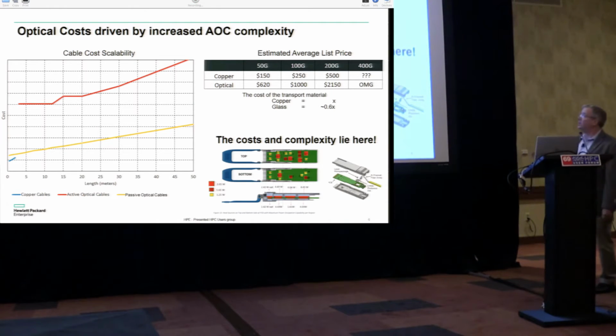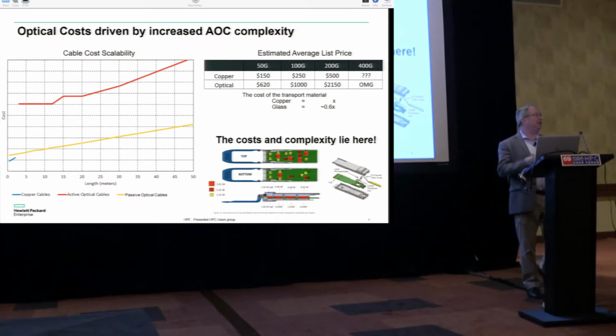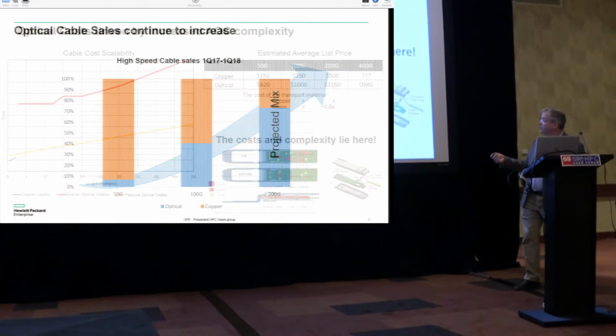It just doesn't work. The cost of the transport material, though, glass, is actually cheaper than copper. Here's the bad guy right here. It's all about this AOC. And to be frank, it's about the volumes, and there's a lot of business that goes into that as well.